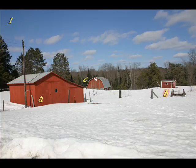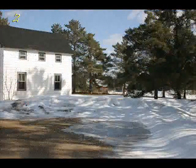So here's number 1. We have a number of red buildings here. A is the garage, just across the driveway from the house. B to your right is just a shed under which lived a snake for a number of years. And C is the very picturesque red barn. A couple of owners previous to this had Clydesdales, and they would take the locals out for hay rides and sleigh rides and all that sort of thing. So that's the view from arrow number 1.